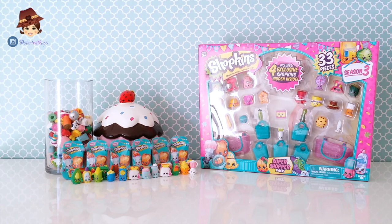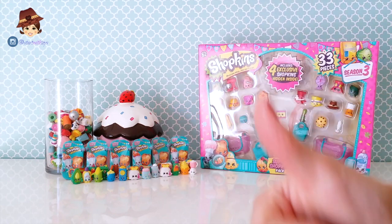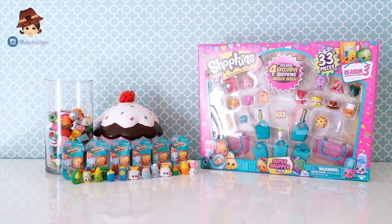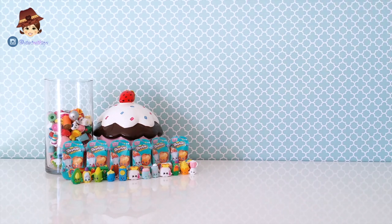And based on the feedback from my previous videos, I know you guys are amazing Shopkins fans, so this shouldn't be a challenge at all, right? Well, let's find out if you can name that Shopkins. Here we go.